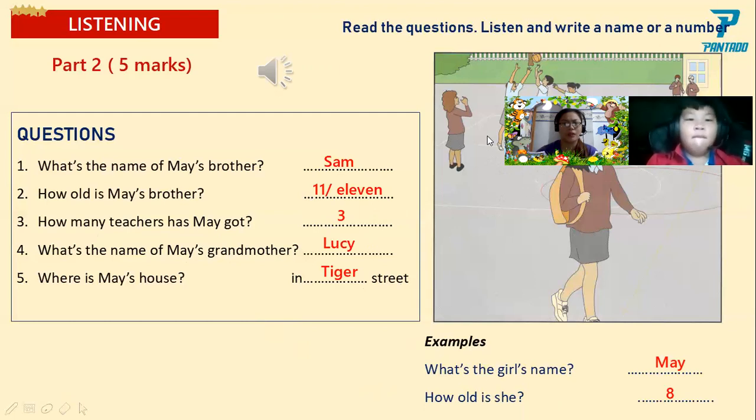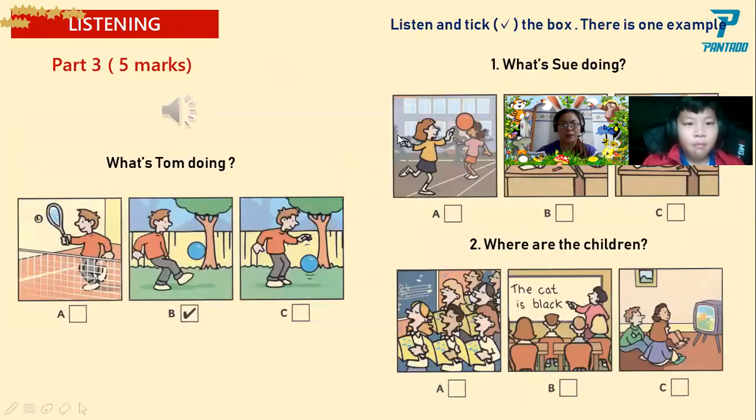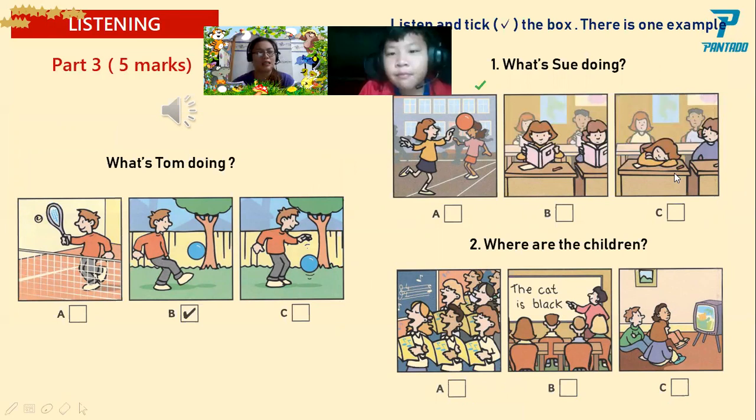Okay, so let me give you 10 stars. Good job. 1, 2, 3, 4, 5, 6, 7, 8, 9, 10. Very good. Okay, so this one is listen and tick the box. There is one example. You could put a mark on the box. Very nice. Also this is 5 marks.